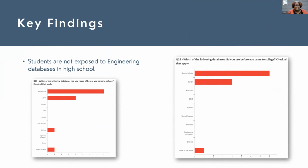One of the things that I saw is that students are not exposed to engineering databases in high schools. That's from two questions that I asked. One was, which of the following databases have you heard of before you came to college? No one had ever heard of Web of Science. One student had heard of SciFinder. No one had heard of Engineering Workbench or Embase. And there was even one student who hadn't heard of any of the above databases.